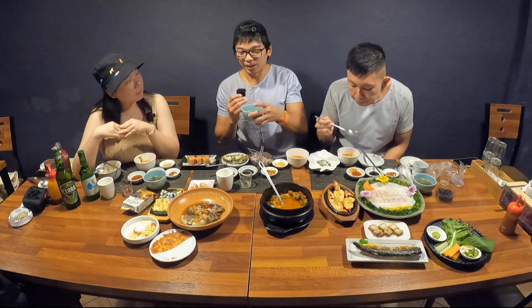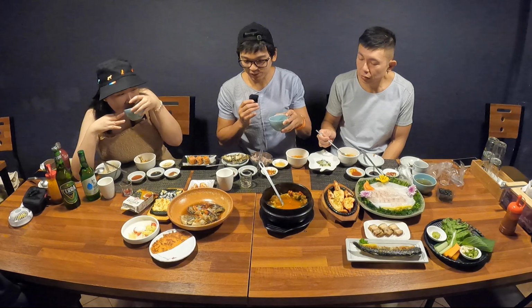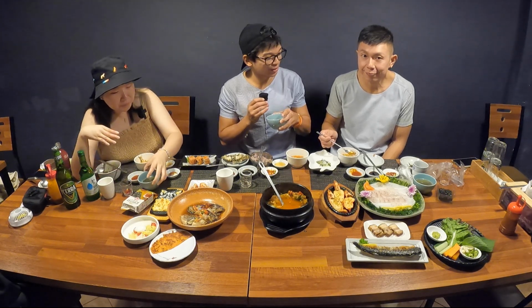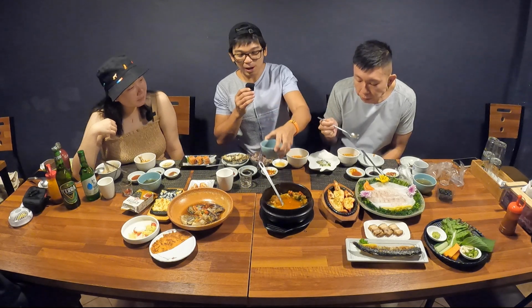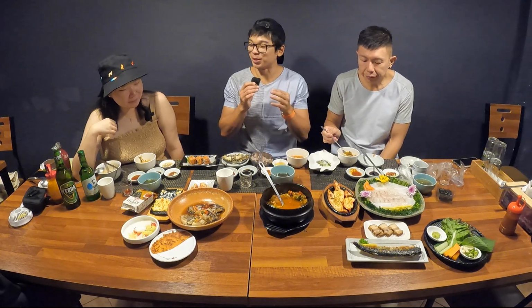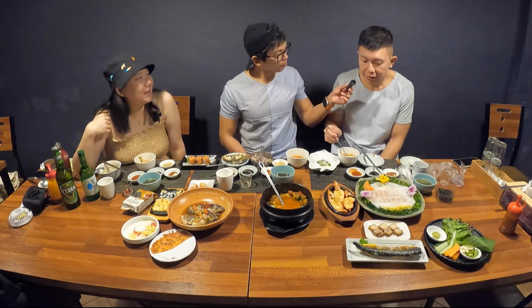But I quite like their seaweed soup though. It helped to clear the palate a little bit when you have a lot of the sauces, the chili sauce, all these things. You drink the soup, and it will actually help release some of the grease. It's quite nice. So you already tried the soup. You're going to tell us about the taste?